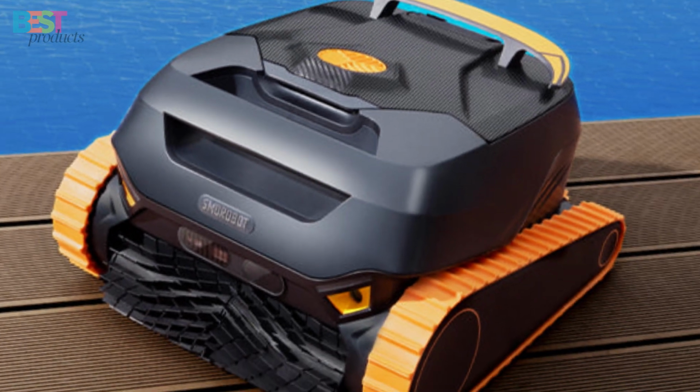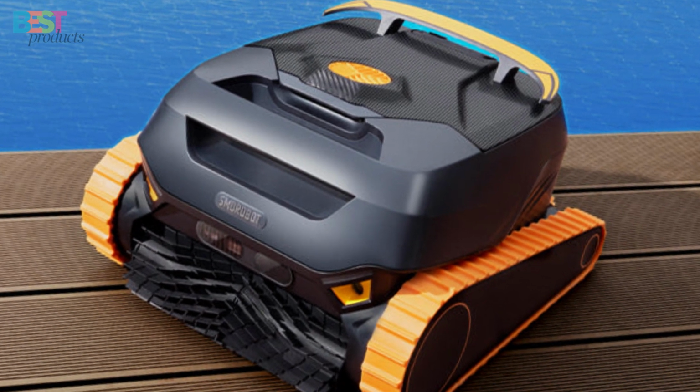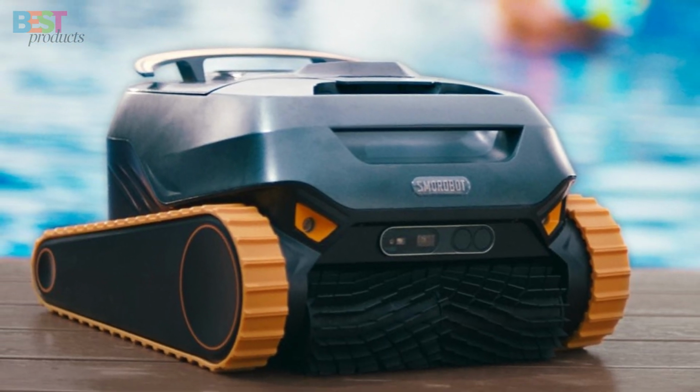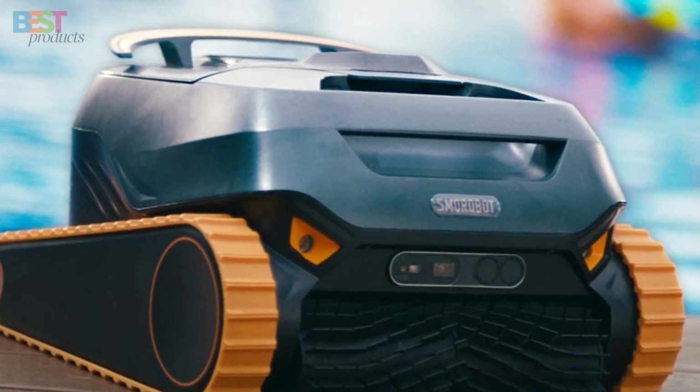So, whether you're a pool pro or just dipping your toes into the world of pool maintenance, the SMOROBOT Valor P10 is the ultimate sidekick you need for a hassle-free, sparkling clean pool.